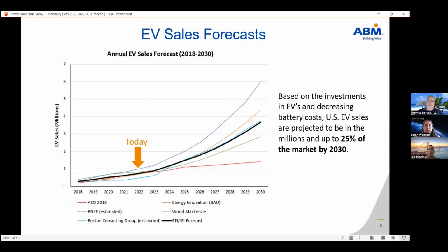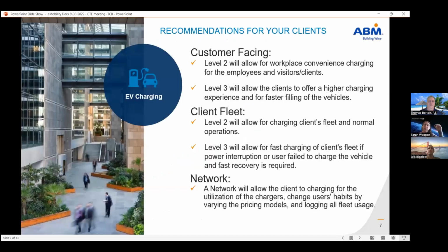And if you look at where we're at today, we're at the knee of the curve. We're not even starting the bend. We think about 2% of automobile sales are EVs now, and it's just going to expedite and take off in a logarithmic pattern as time goes on, with the predictions from the people in the OEM world.